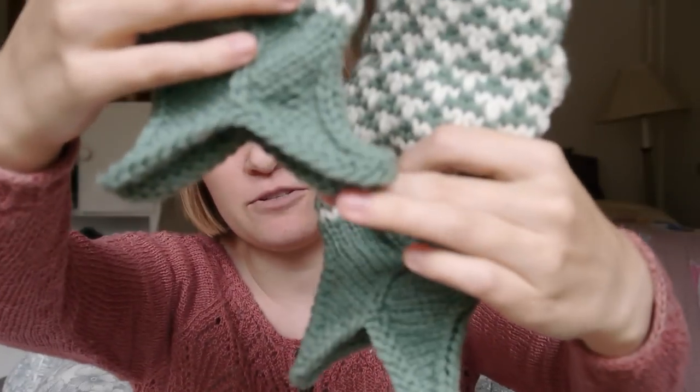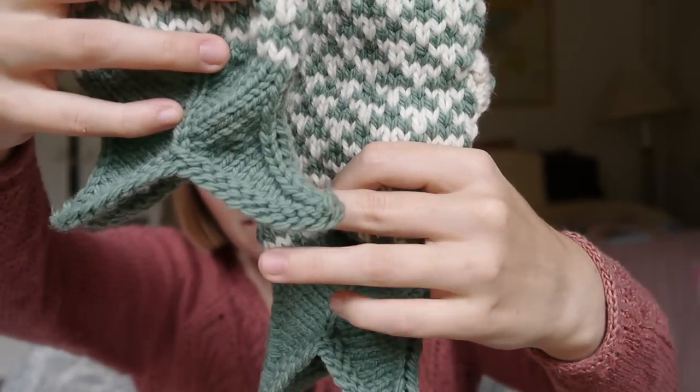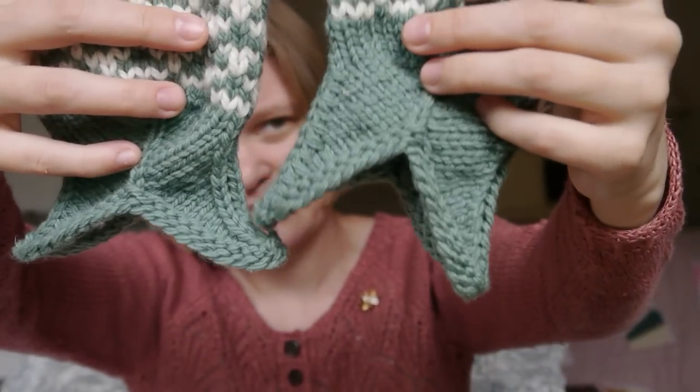Oh, I should mention I did the German twisted cast on because the first row is purling, so I thought that the German twisted cast on would kind of emphasize that. The other mistake that I made, I didn't realize until I finished the second mitten, and so I decided it was not worth it to go back.